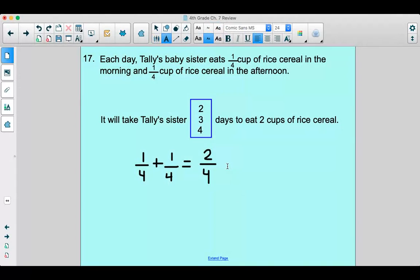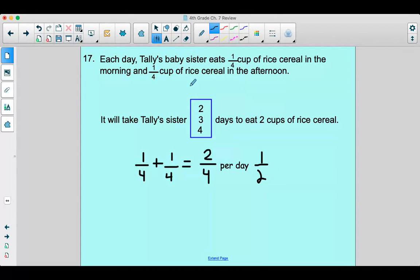And I'm going to type in that's per day. Now, I know that 2/4 is also equal to a half, so I'm just going to put 1/2 there as well. All right, so we want to know how long it's going to take her to eat 2 cups of rice cereal. Well, if this is 1 cup and we split it into half and half, there we go, half, half. And then we have a second cup because that's what our story said, 2 cups. Half, half. Then we can see it would take 1, 2, 3, 4 days to eat all 2 cups, because each one of these is worth a day.